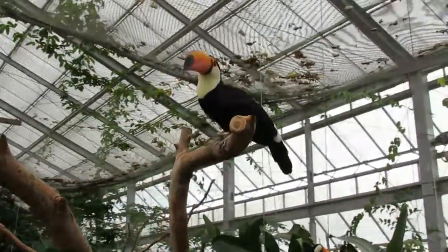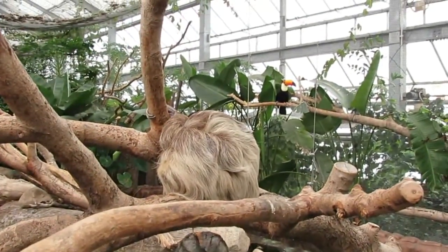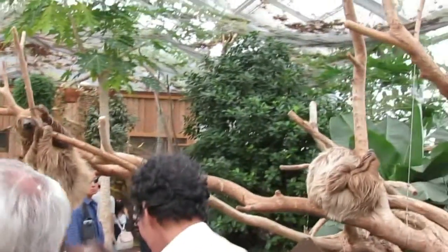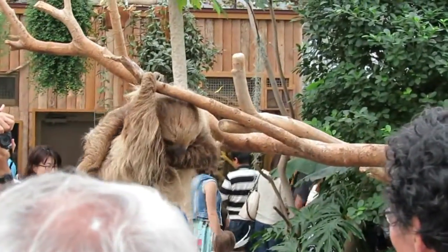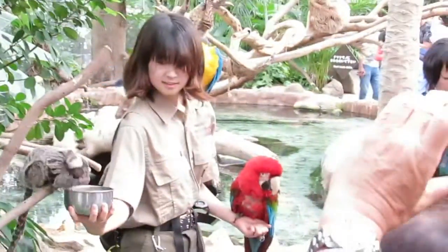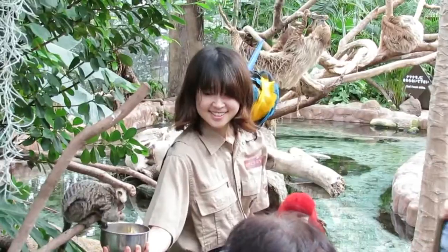In this section, they had sloths, which I would not have even seen if Lorraine had not pointed them out because they blend in so well. This was the tiniest monkey in the world, let me tell you. He is even smaller than he looks on camera.